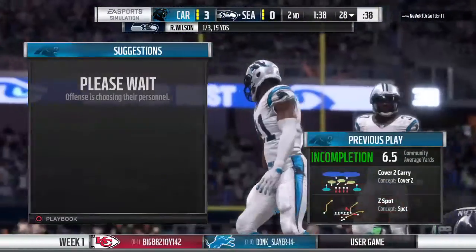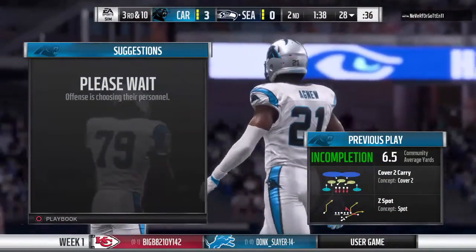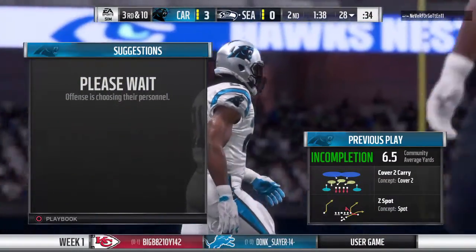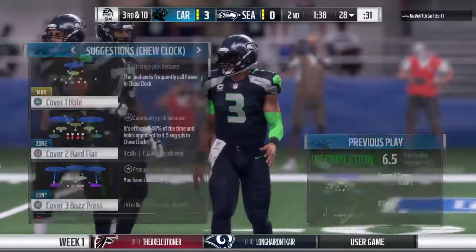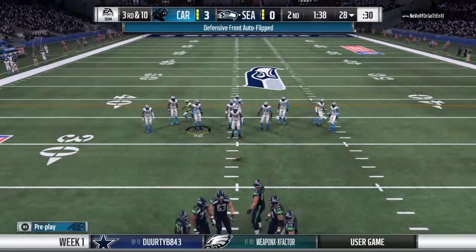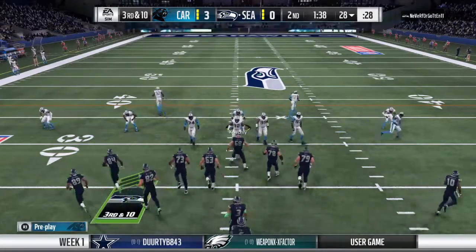It's incomplete. But one thing that I've liked defensively is that they've shown them a lot of different looks here in the first half. They've come after them. They've sat back. I think that's what you need to do to keep an offense guessing. And they certainly have kept them on their toes. That's why they haven't had much success on the scoreboard.